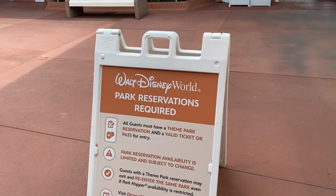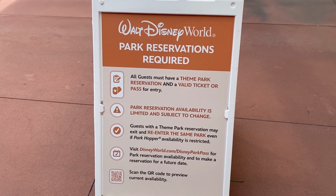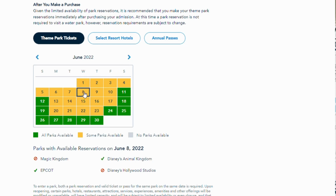The first thing I absolutely want to say is to make reservations. Theme park reservations were essential earlier in the year, but they are even more important now considering that certain days are already starting to book up this summer for theme parks. You probably know by now that you need a theme park reservation for the day and the park that you are planning on visiting. And if you don't have a reservation, you can't get into the park. If you know when you are planning on visiting a certain park or when you're coming to Disney World, you're definitely going to want to make these theme park reservations as soon as possible. At the time of this video recording, I've already checked the calendar for June and days are already starting to book up, so definitely get those reservations made.